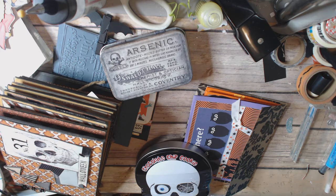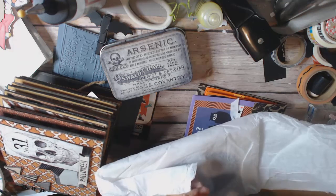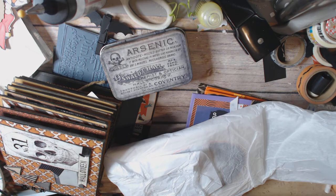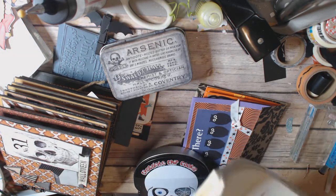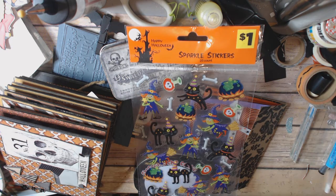And then, let's see what else we've got in here. Got some other goodies. So in here, some little goodies. There's a stamp set and then some tags. Cool. And then in here are some book pages. You can use these to cut up, and there's some old pictures and stuff in here. And then a couple more things in here. And then in here, oh, some real fun goodies. She sent some fun stickers.